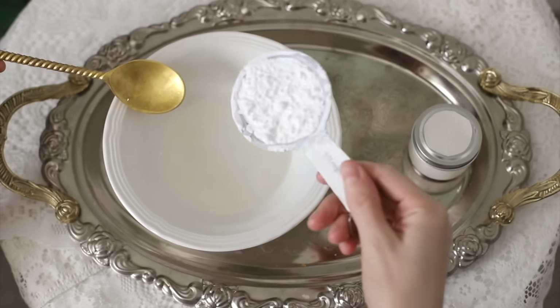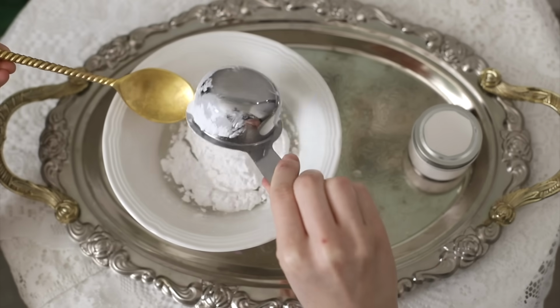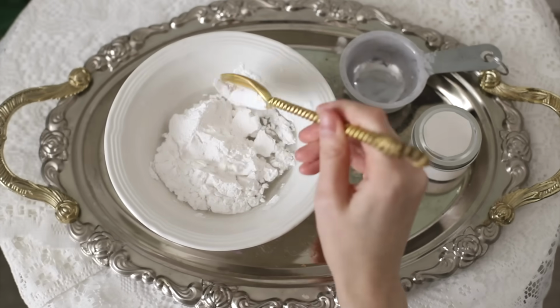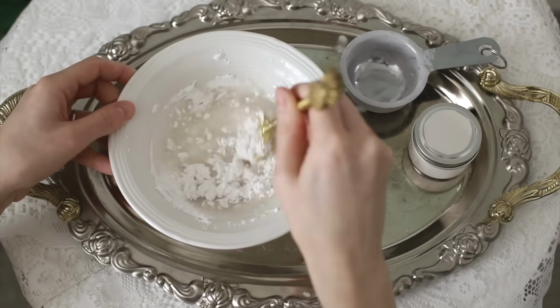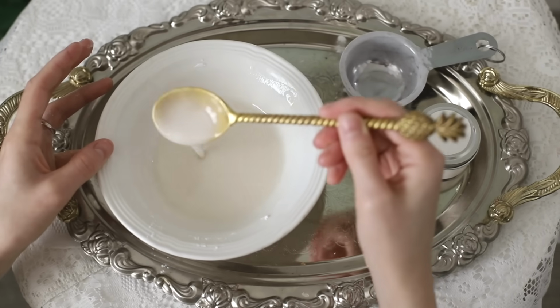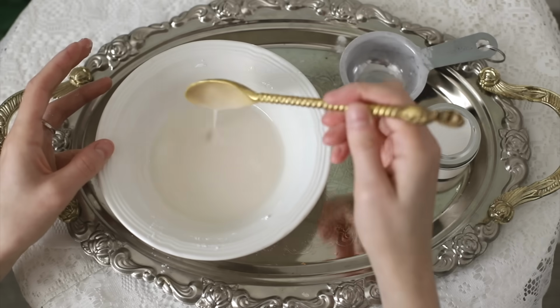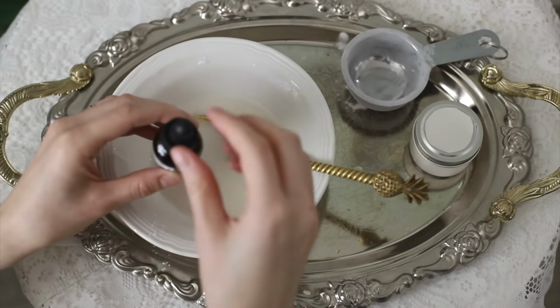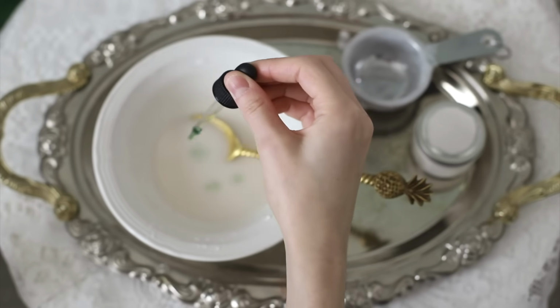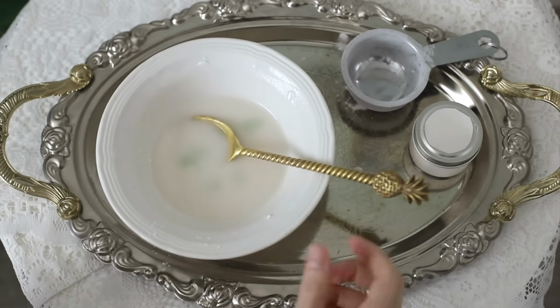And then I added arrowroot powder, which is actually really good, especially if you have sensitive teeth and gums, which I do. So then I just mixed it together until there were no clumps in the powder and I could see that it was really, really smooth. And then the final ingredient that I added was just some peppermint essential oil. And this gives it the traditional toothpaste flavor. And I added, I think, 4 to 5 drops.